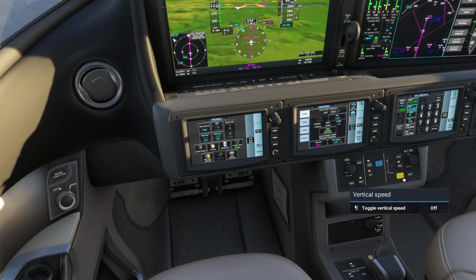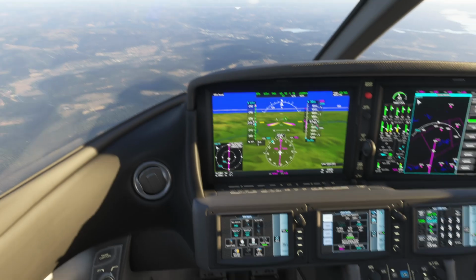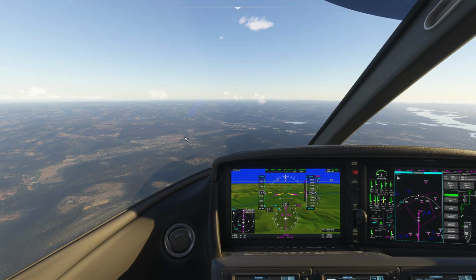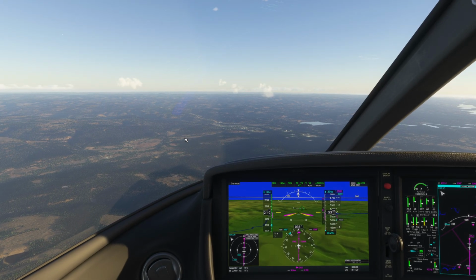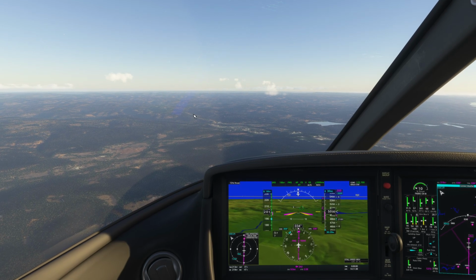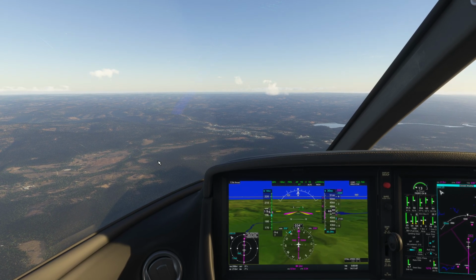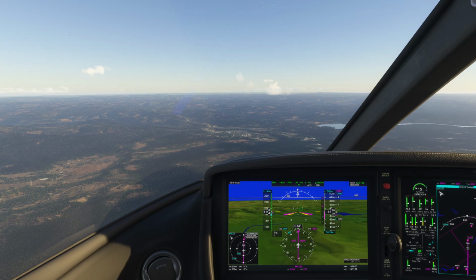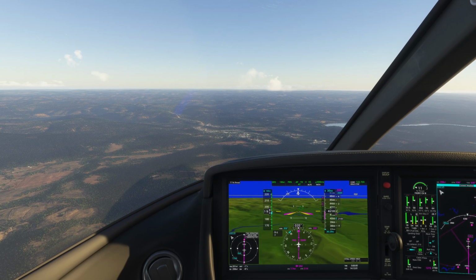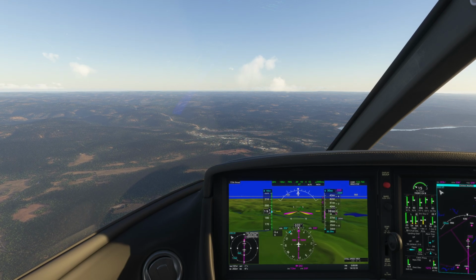We need to drop a lot quicker. Auto throttle back to 190. I think this one's going to be a hard one to really spot and line up, so it looks like I need to go up here and then turn in. I think we're going to have to fly over this one. Winds are dying down.